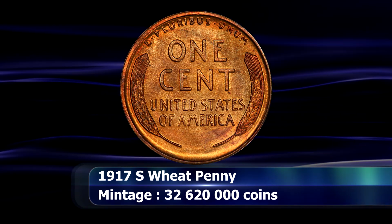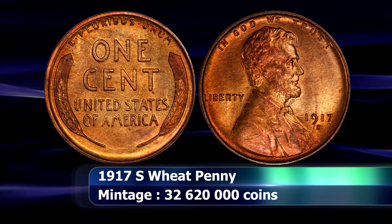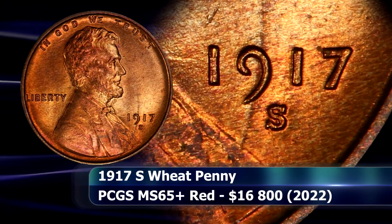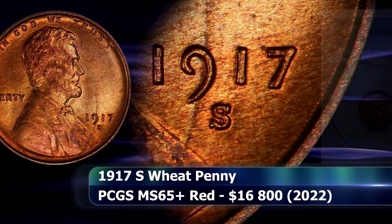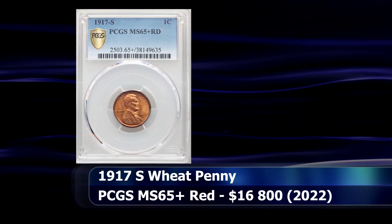In fact, there is only a single other coin with a full red mint luster noted as a mere half grade point finer in the population report, making this the very definition of a conditional rarity. Graded by PCGS as MS65 plus red, it sold on its turn at the auction event for a stellar $16,800.